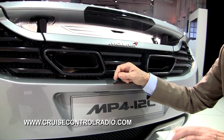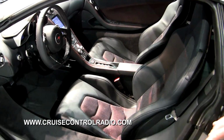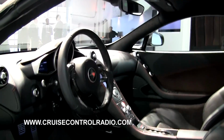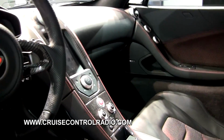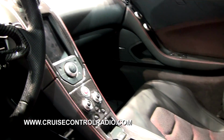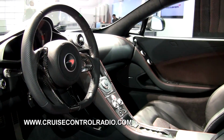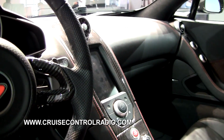McLaren's design director Frank Stephenson continues his walk around of the brand new McLaren MP4-12C supercar. As you see inside, it's very simple, an iPodish sort of approach in that we've tried to eliminate most of the buttons on the interior, and we've incorporated those buttons that are necessary into the touch-sensitive screen on the console. So basically anything you need to activate is located on that touch-sensitive control.